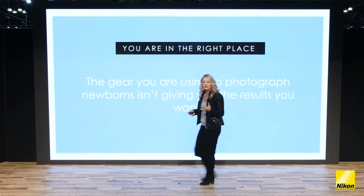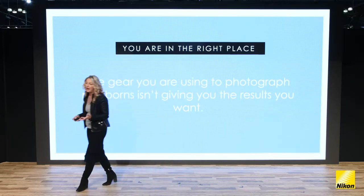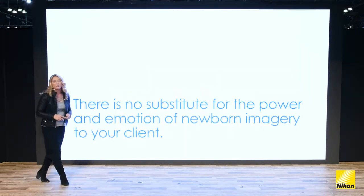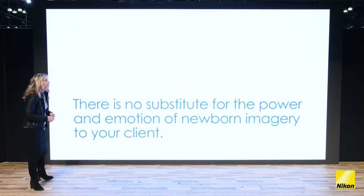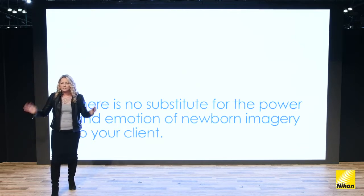And I'm going to take a look at some of the Nikon equipment that I use that really changed my career in terms of how my imagery began to look. Your newborns won't sleep and your sessions are taking more than 2 hours to do, which is a common problem. I hear stories all the time, oh, 3 and 4 hours. Oh my gosh, that is too long and not profitable. So get them to under 2 hours. But really what it comes down to is there's just no substitute for this kind of imagery.